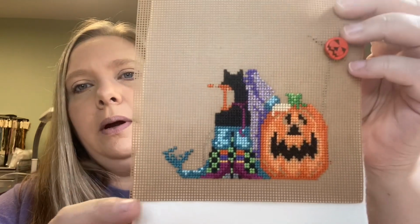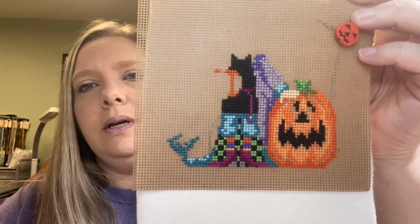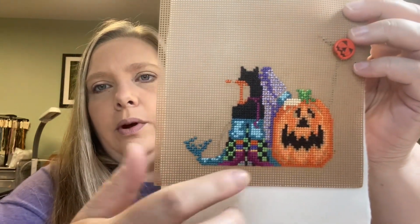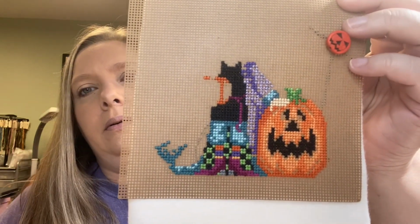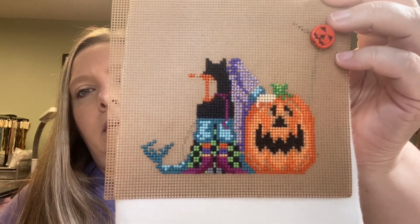And here's where I'm up to now. So not a whole ton more, but I did get some more on the jack-o'-lantern. I think pretty much her bottom here. So I'm just going to keep working on her until she's finished, and then I'll probably alternate between a Christmas and Halloween ornament for those.